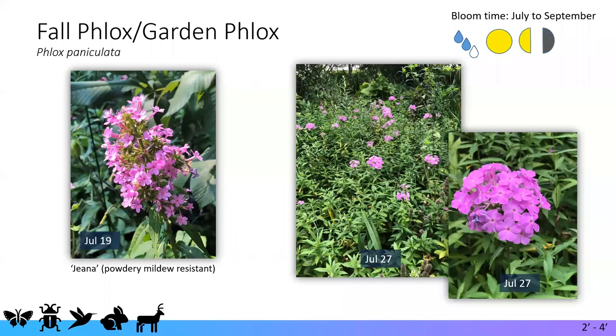Gianna, which I have pictured here, is an example of a named selection that was discovered growing along the Harpeth River near Nashville, Tennessee. What made it stand out was its mildew-free foliage, and fortunately, that trait carried through when propagated and trialed for the nursery trade. Butterflies and hummingbirds are very attracted to the flowers, and deer and rabbit are known to feed on the entire plant. If conditions are conducive, garden phlox will readily reseed, some more than others.